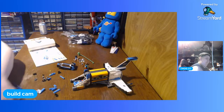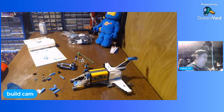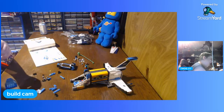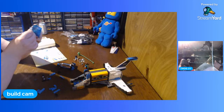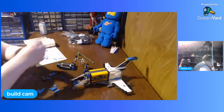Okay, let's get this big old sticker out of the way. I've been dreading it ever since I saw that it was a sticker. Okay, actually, here's how I'm gonna do it. Boom, easy peasy.